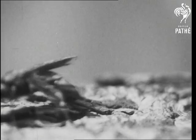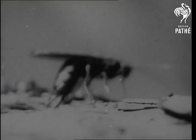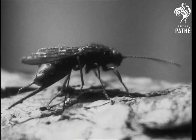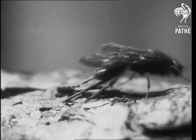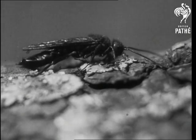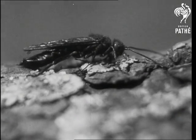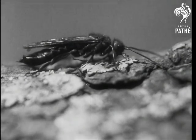2 of these are equipped with saw teeth at the end. With these saws, which work vertically, the insect can cut through the most solid wood in a very short time. A male insect settled upon the bark of the tree. He is smaller than the female, differently colored, and can also be distinguished by the absence of the powerful ovipositor.